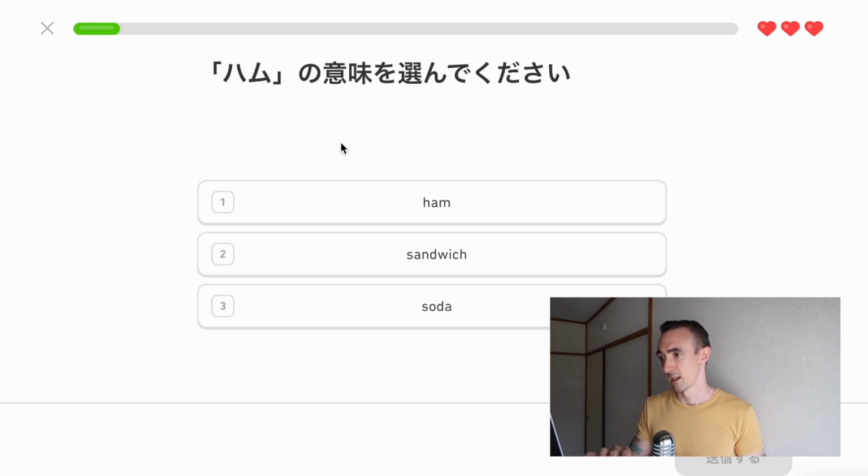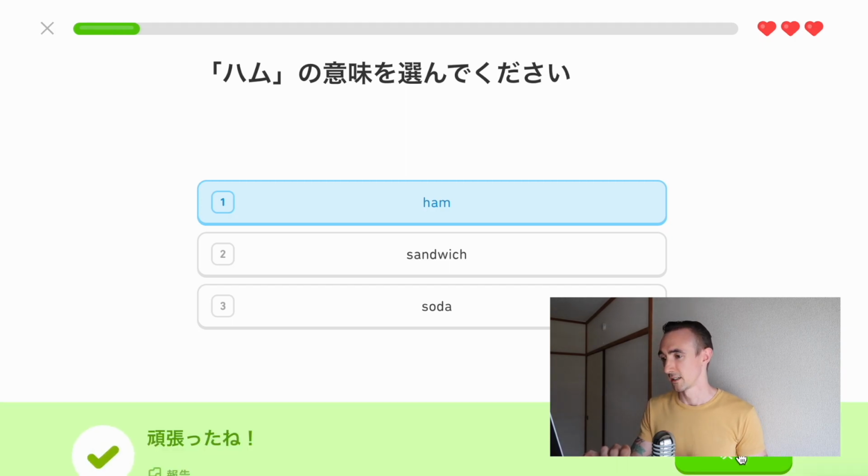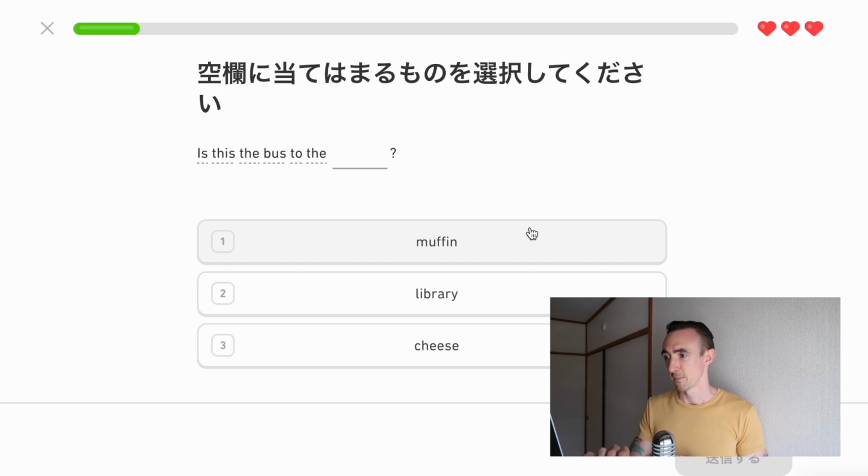Now it's asking which word equals this word, which is just ham in Japanese, which is almost the same. So that's an easy question. And we got that one. Again, another grammar question here. "Is this the bus to the muffin?" That's ridiculous. "The cheese," that's ridiculous.